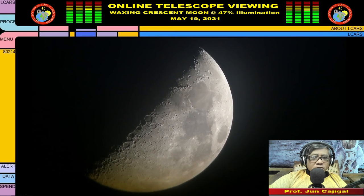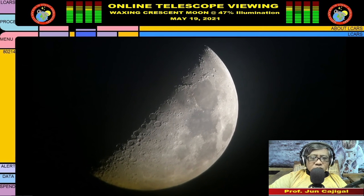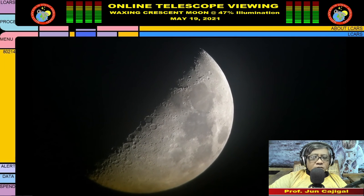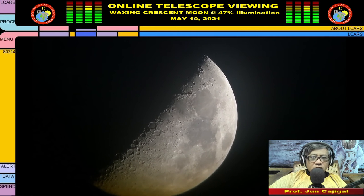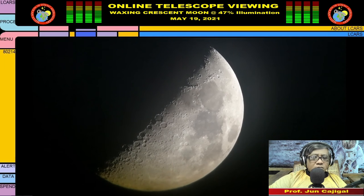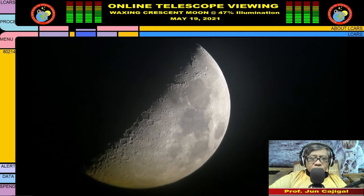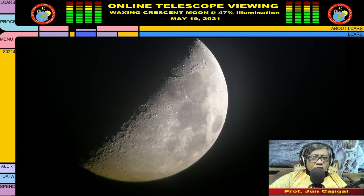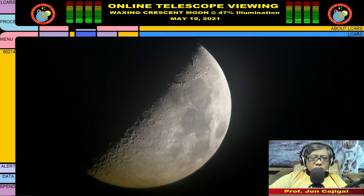So this is the waxing crescent moon at about 47% illumination. And in a few moments now, we will be magnifying the image of our moon. So get ready mga ka-spacers, mga ka-siyensya. And mamangha kayo sa ating magnified image of our moon. Yan po. So, isn't that fascinating po, di ba? Medyo hazy lang po yung ating recorded image kasi medyo cloudy po.